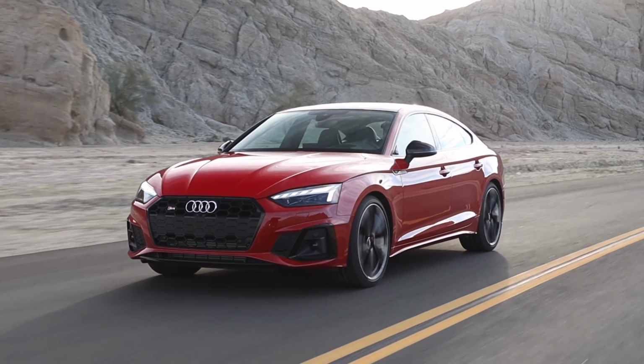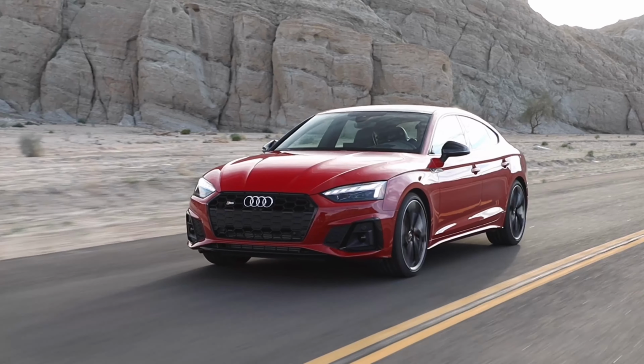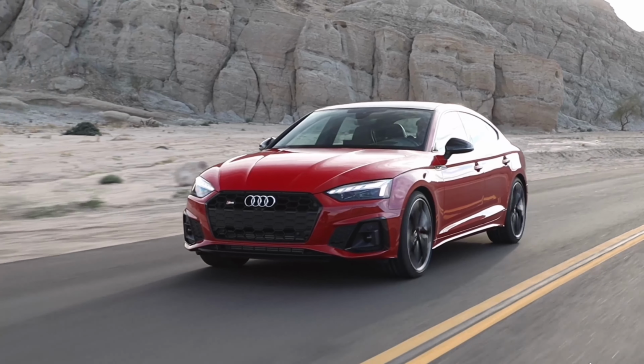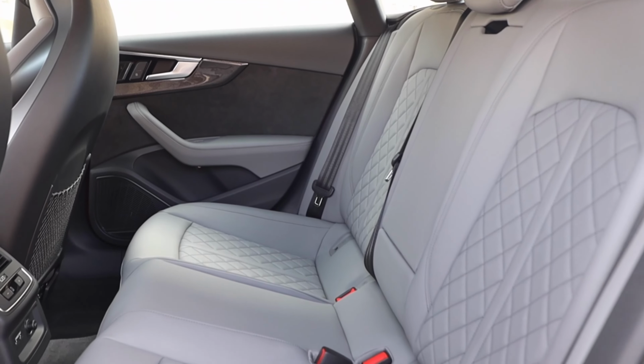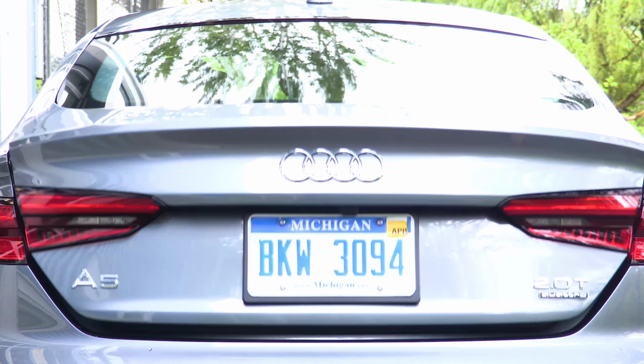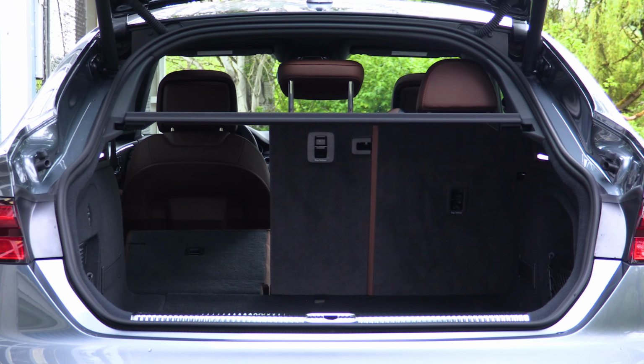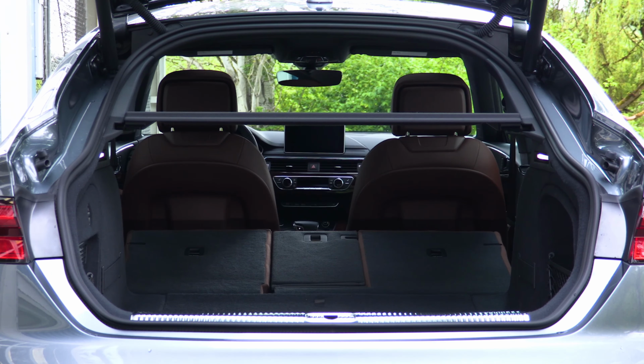I appreciate it. I do like those hatchback sedan type of vehicles. They are compromised in the rear in terms of rear occupant space and headroom, but the trunk is massive. So yeah, if you want a coupe or a convertible A5, 2024 is your last year.